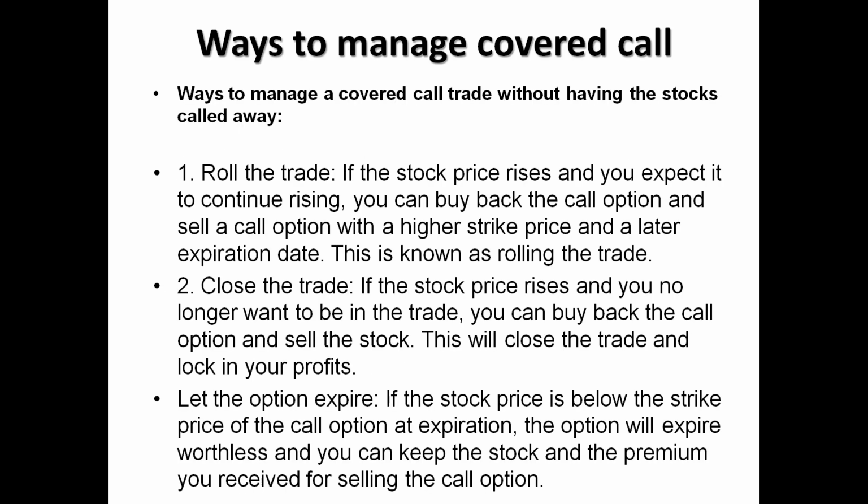There are a number of different ways to manage your covered call, and I will talk about that in future videos. One way is to roll out the trade. If the stock price rises and you expect it to continue to rise, you can buy back the call option and sell a call option at a higher strike price at a later expiration date, which is known as rolling the trade. The second option is to close the trade. If the stock price rises and you no longer want to be in the trade, you can buy back the call and maybe sell the stock, and at that point you close the trade with profits. That translates into income for retirees or people who want income from the portfolio.